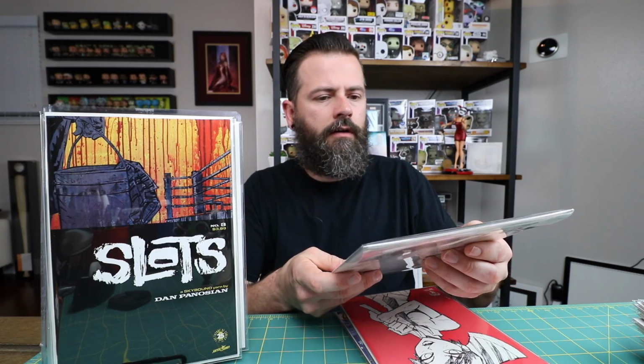So I got a couple copies of number 2, 1 copy of number 3, and then I got like 1 of every copy of number 1, like at the Walking Dead tribute, the regular cover, the Mega Box exclusive, and then the Ash Can. The Ash Can is a 1 per store. It's limited to 1 per store, so it's relatively hard to get a hold of.